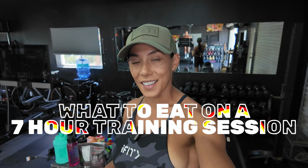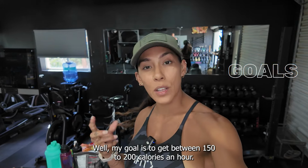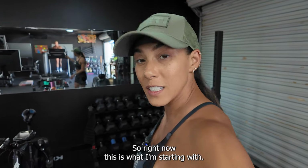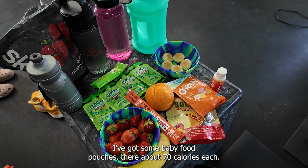What do you eat when you have a 7-hour training session? Well, my goal is to get between 150 to 200 calories an hour. So right now, this is what I'm starting with. Take a look. I've got some baby food pouches. They're about 70 calories each.